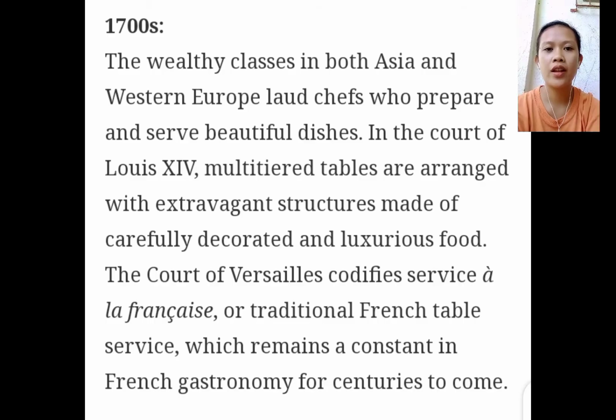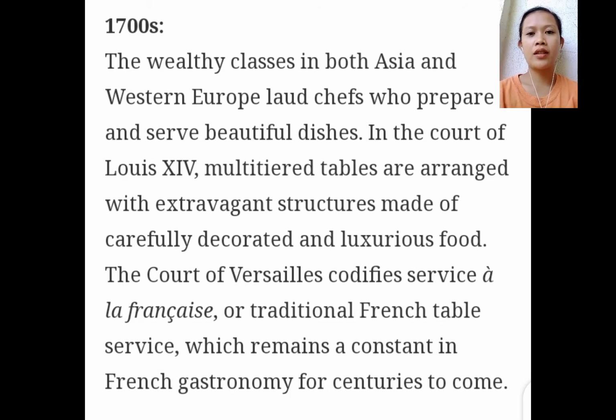So in the 1700s, among the wealthy classes in both Asia and Western Europe, chefs prepared and served beautiful dishes. In the court of Louis XIV, multi-tiered tables were arranged with extravagant structures made of carefully decorated and luxurious food. It means that in the court of Louis XIV, chefs prepared and served beautiful dishes.